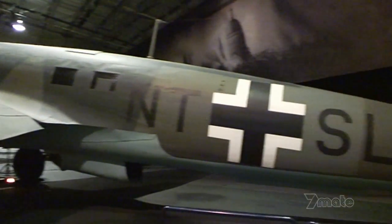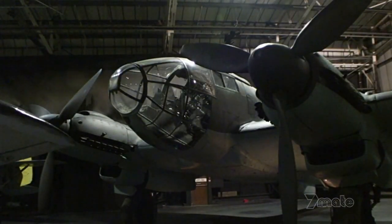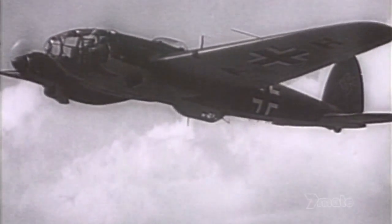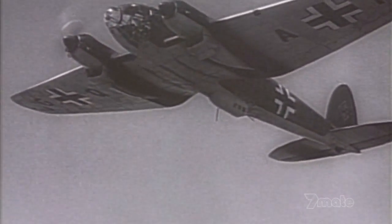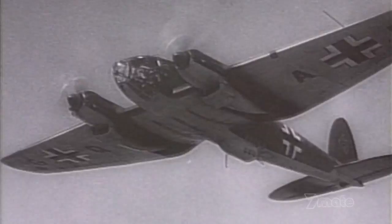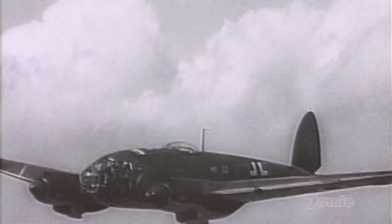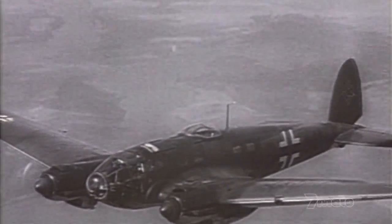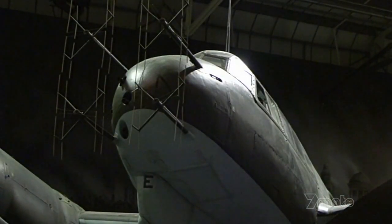Hendon has a fine collection of German World War II types. A Heinkel 111 medium bomber used in the Battle of Britain, a Junkers 88, a fine aircraft which served in many roles as a bomber, fighter and night fighter.